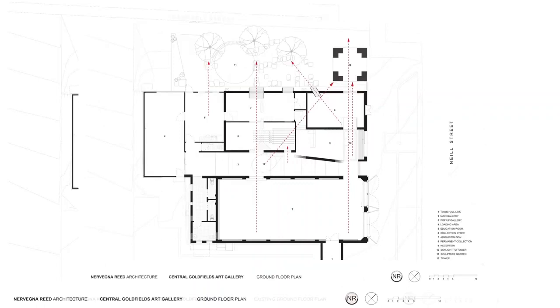So we created these spatial channels that went through the building, so that from different points in the sculpture garden, you can see right through the gallery, and from different points in the gallery, you can see through the sculpture garden. Okay, so it created a real kind of, I suppose, a dialogue between the two. And we did work hard with Auntie Mel and the other Djaara members to discuss these techniques and everything.